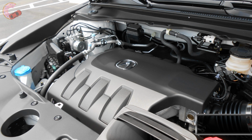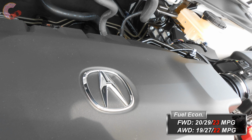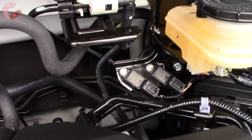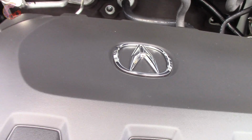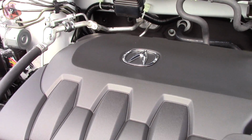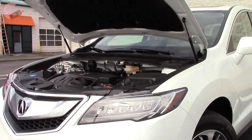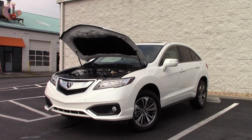It is rated at 20 city, 29 highway, 23 combined with front-wheel drive, and 19 city, 27 highway, 22 combined with all-wheel drive. That puts it within spitting distance of its biggest rivals, and like I said, it's already more powerful and more refined. Anyways, let's check out the exterior design and features.